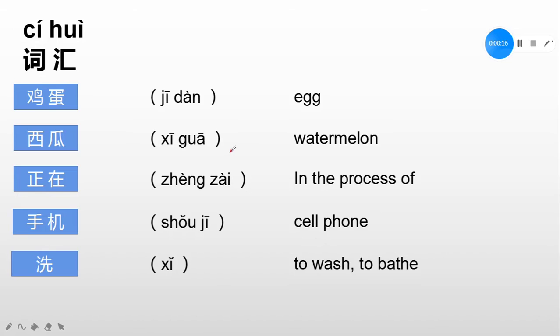Okay, so now let's start with the 词汇. So in this page, as we can see, there are 5 words, 5 词汇 for today's class. Okay, so this line is the pinyin, and this line is English meanings. Okay, now we can start from the first one. Here, egg, egg in Chinese. 第一个词汇, egg. Can you tell me how do we say this word in Chinese? 鸡蛋. Okay.